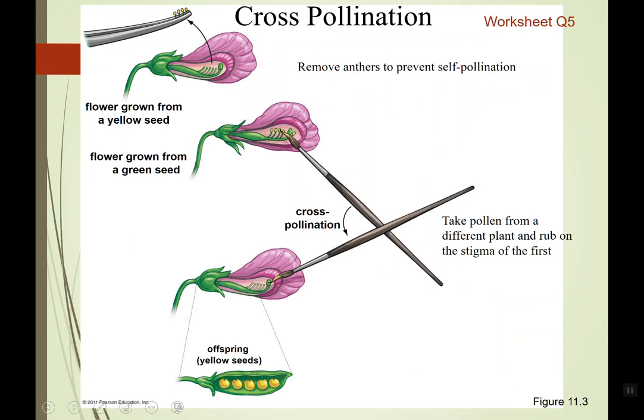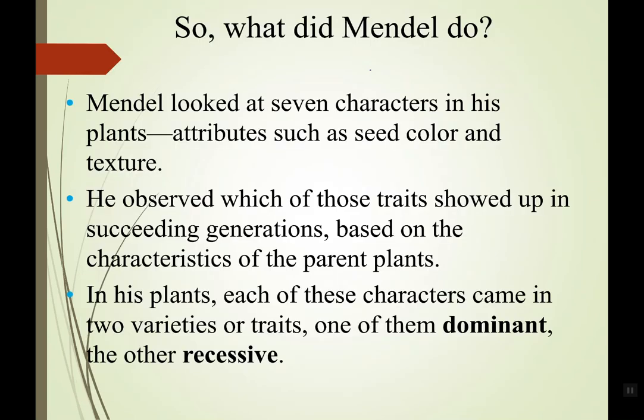All right, so let's look at self-pollination. Unfortunately, this process is actually pretty simple. If it hadn't been, maybe Gregor Mendel wouldn't have found what he actually found. So remember that within the flower of a pea plant, there are both male and female sex organs. So in order to prevent self-pollination, you're going to have to remove one or the other. So the easiest thing to do is to remove the anthers, which again are the male parts.